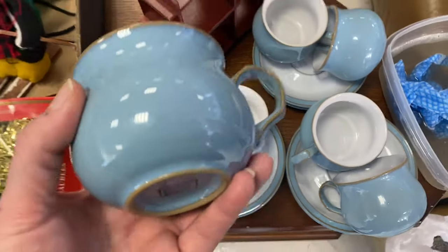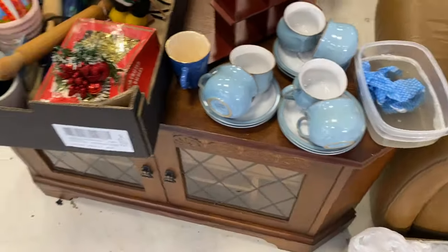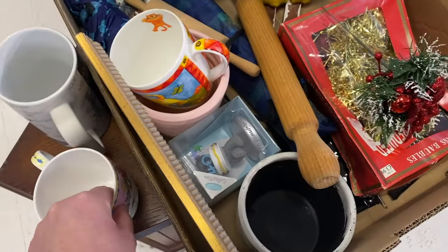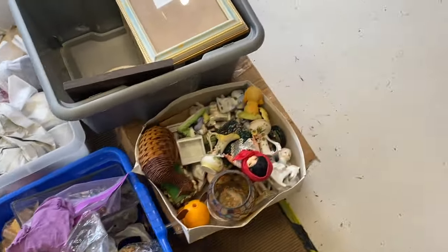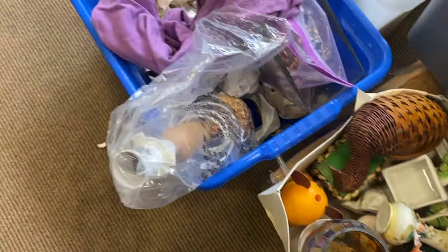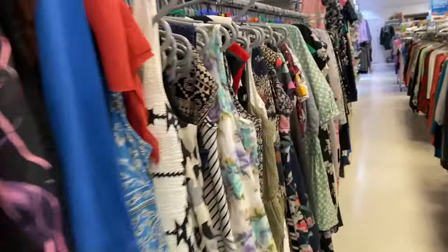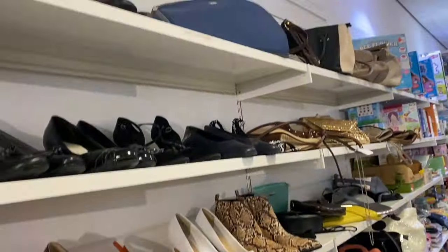Ooh. Oh, Denby, but the wrong colour. Oh no, the dark blue is the one we have. Oh well, it's a shame, isn't it? Fine bone china. Looks like they've just had a delivery of weirdy bits. Little figures and things, a wooden lamp. Old books. I never bother looking through the clothes in here because I just don't want to do clothes. I might just ban myself altogether from clothes because they take up too much space, and they're too much effort.